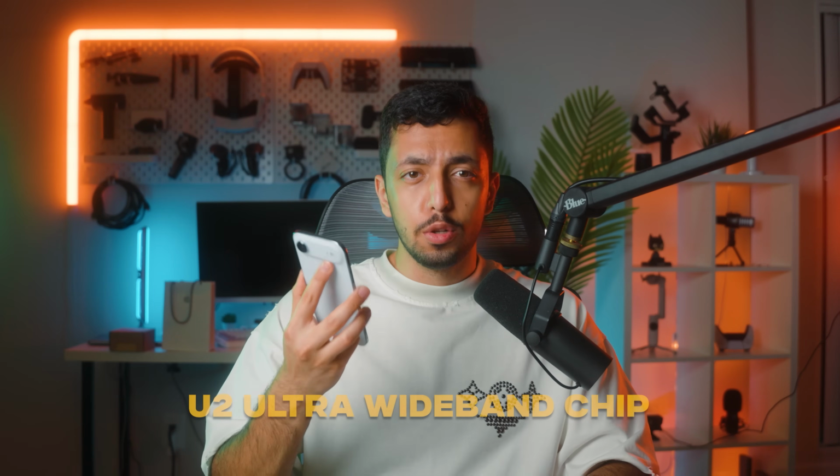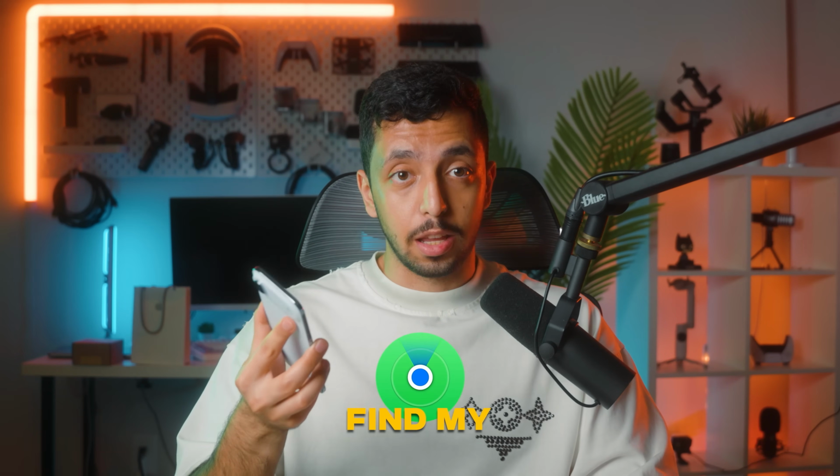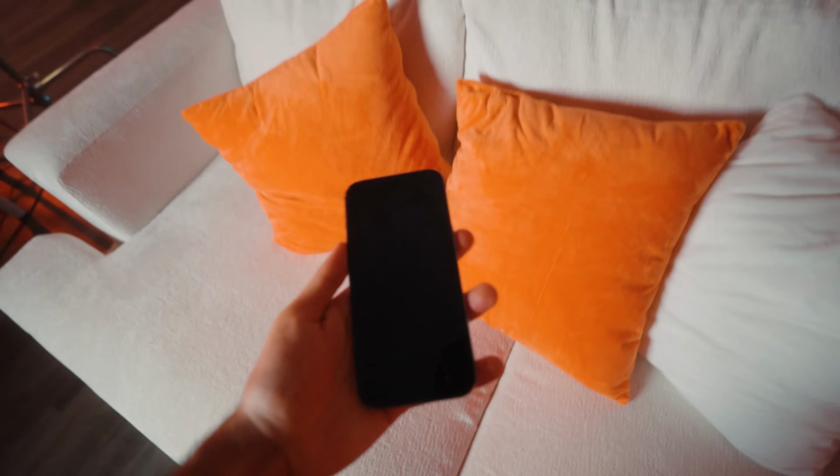Another small thing, the new Ultra Wideband chip makes Find My way more accurate, even indoors. I actually tested it with this iPhone and it pointed me right to it, inside my couch. It's these little features that make the Air feel smarter, not just lighter.